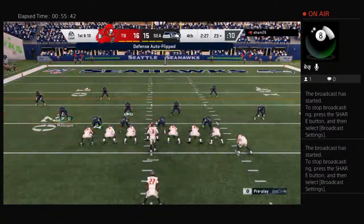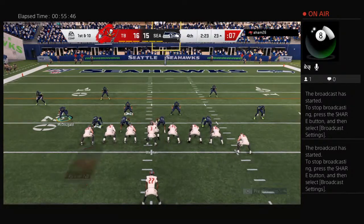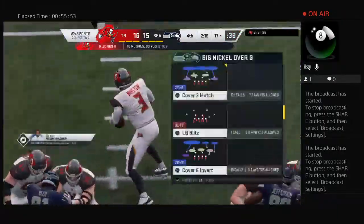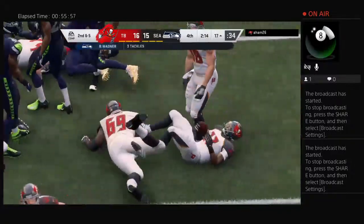Ready. Black 22. 54 Mike. Check back. Check back. Now a first down carry by Jones. And he'll get it down this time to the 17. Making the stop that time, Bobby Wagner.